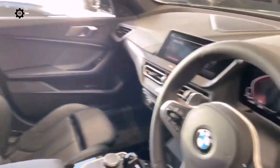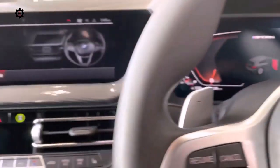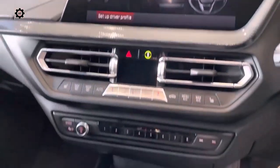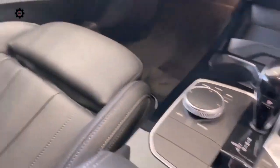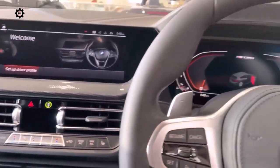The BMW M135i xDrive is a hot hatch that needed some revisions, and BMW claims to have addressed the issues that plagued the previous model. But does it deliver on its promise? Let's find out. The M135i is quick enough, thanks to its 306 horsepower 2.0-liter turbocharged engine.